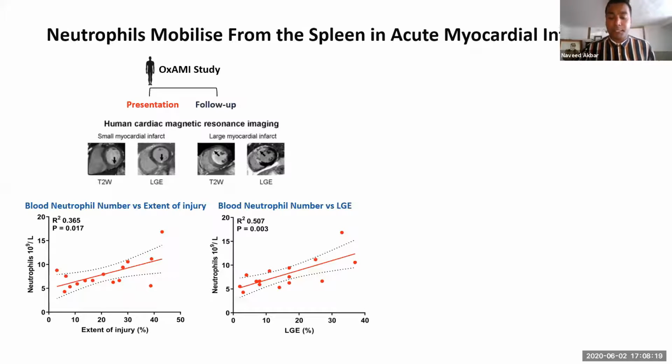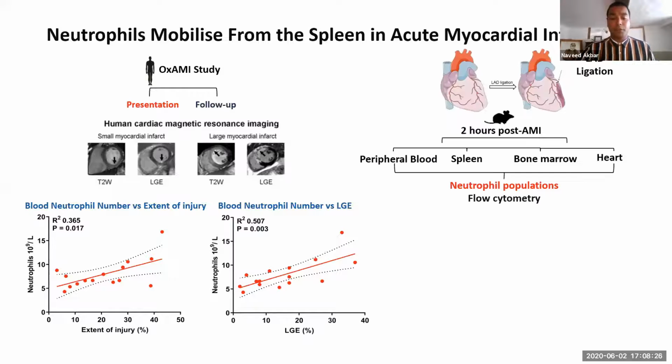To investigate whether the spleen or bone marrow mobilizes neutrophils after injury, because they're reserves, I used a mouse model of myocardial infarction where we ligate the coronary artery, allow the animals to recover, and harvest tissues of interest such as the blood, spleen, bone marrow, or heart, and determine neutrophil populations using flow cytometry.